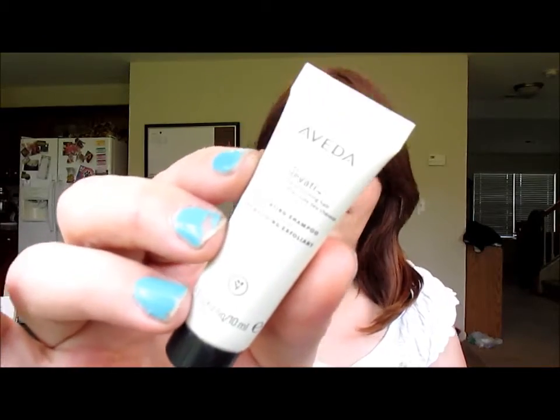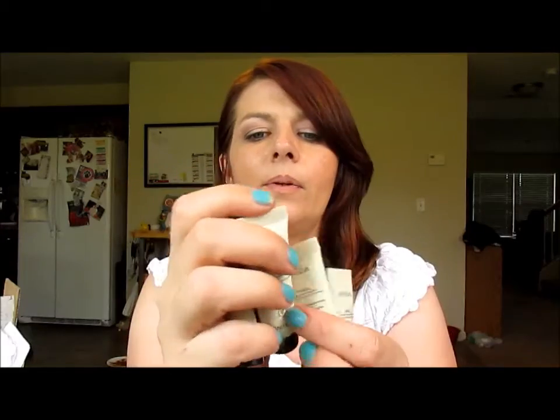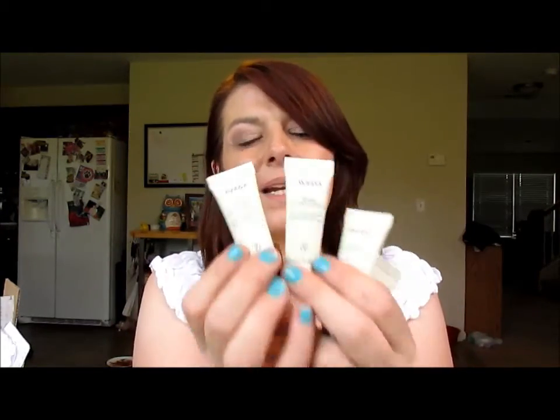What is in here? This is by Avita, and they sent it to me. And this is more samples. Let's see what we got. We got the Avita Invali for solutions for thinning hair, which I really don't have. That's the shampoo. There's two shampoos and two conditioners from this line. Okay, so there's two thickening conditioner samples and two thickening shampoo. There we go. Two thickening shampoo samples. So definitely try those out.